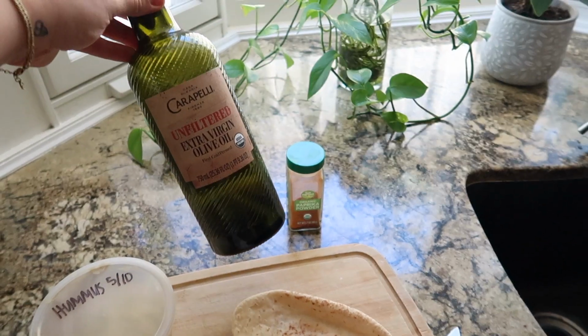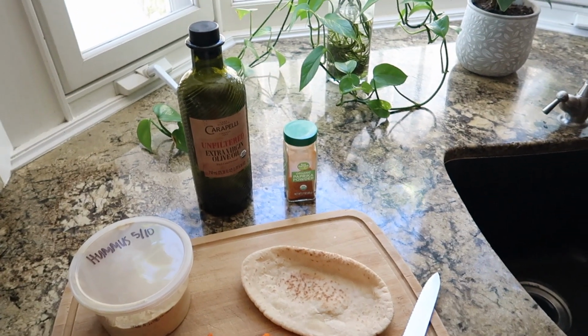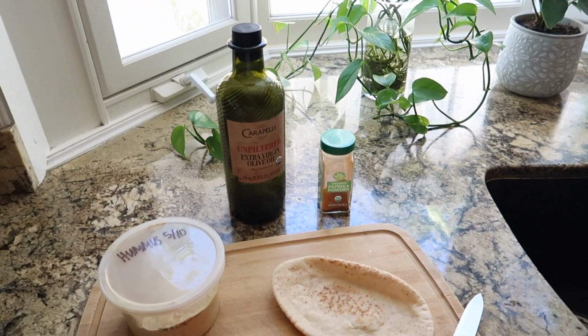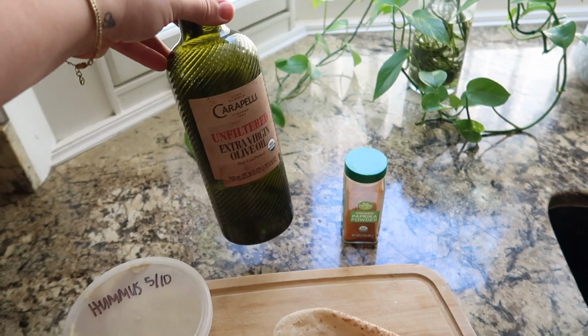This is the best olive oil. I really only use it for things like this where I'm topping something or for salad dressing strictly, not for cooking, because it's high quality, really, really tasty olive oil. I don't wanna waste it for like frying something up. I use kind of a more affordable olive oil for that, but the bottle is gorgeous.